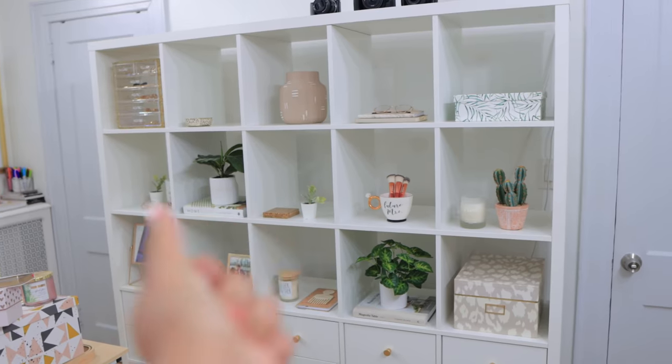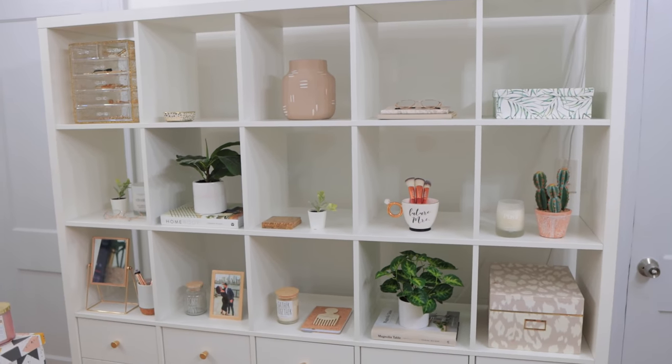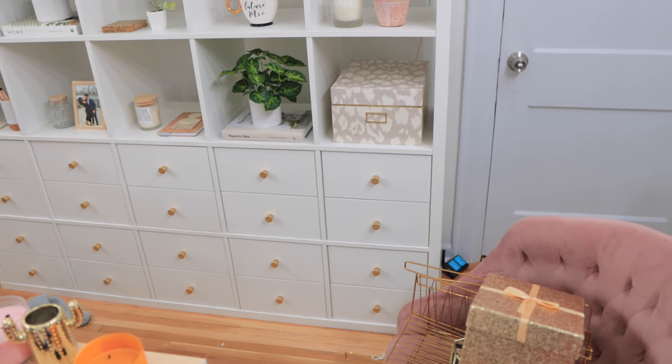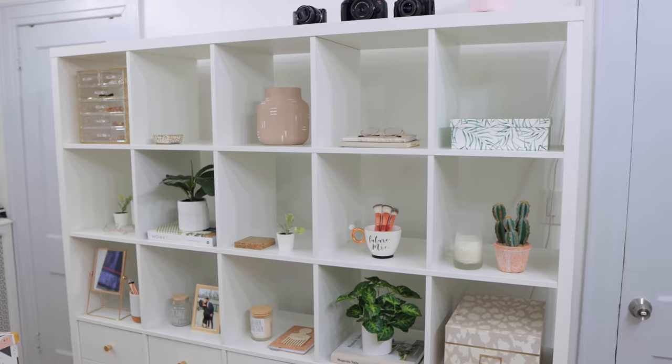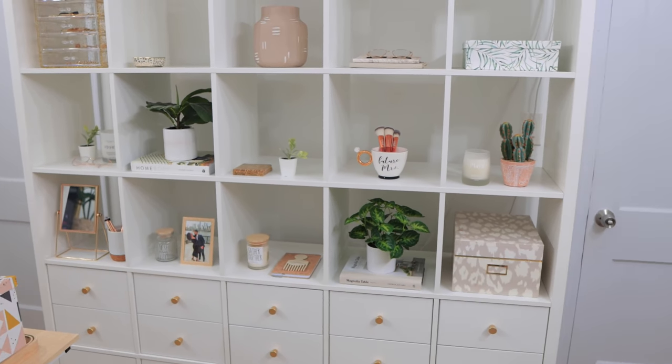Ready? All right, so here's what I have so far. Definitely will be a work in progress. I literally took out all of this stuff. I'm gonna take it upstairs because I always like to switch around my decor. But yeah, this is what it's looking like so far. I'm not sure if I'm gonna keep the mirror there. I don't know, we will see.